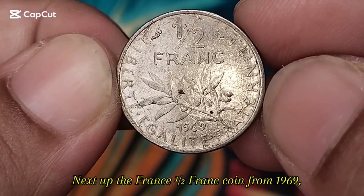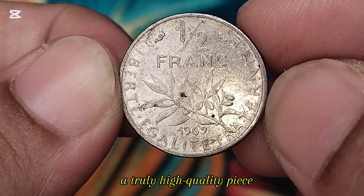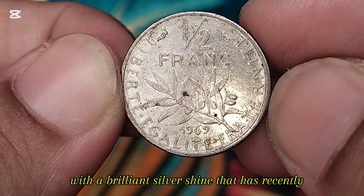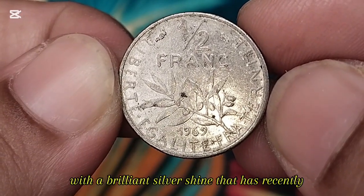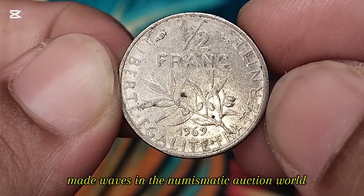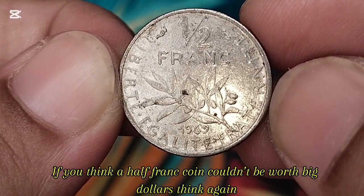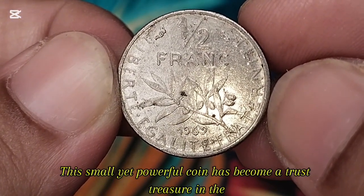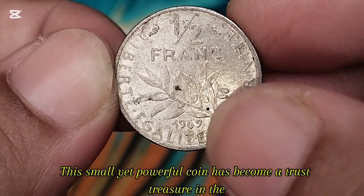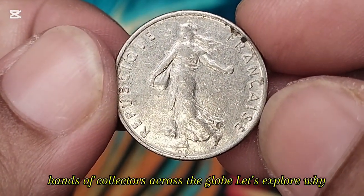Next up, the France 1/2 franc coin from 1969. A truly high-quality piece with a brilliant silver shine that has recently made waves in the numismatic auction world. If you think a half-franc coin couldn't be worth big dollars, think again. This small yet powerful coin has become a trust treasure in the hands of collectors across the globe. Let's explore why.